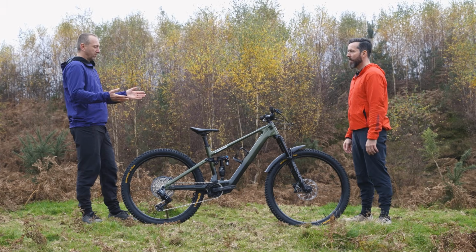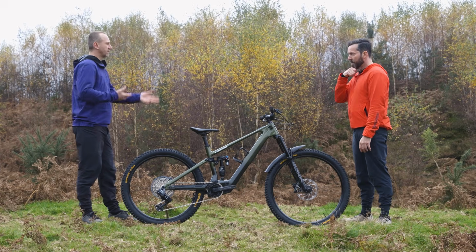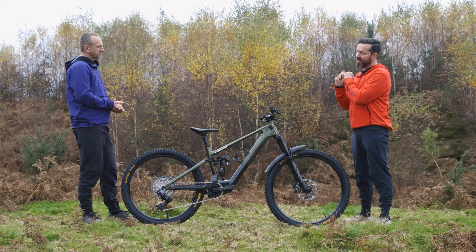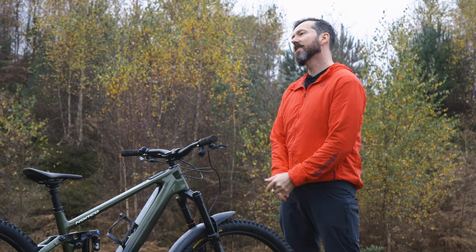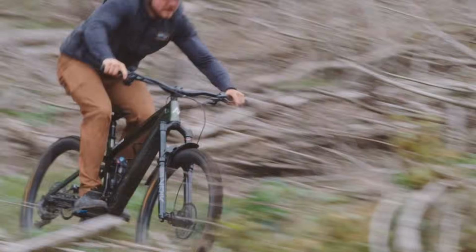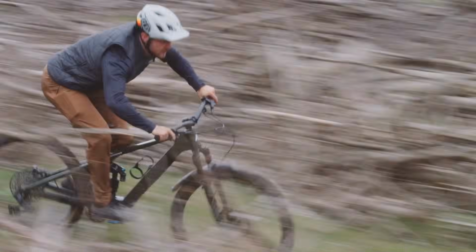Okay, so we've already found quite a few things that could be improved on this bike. Absolutely. And that's the fundamental reason why I gave it a 7. Because when the category is so competitive, you can't fit the wrong tires and you can't fit the wrong brakes to a bike, even though I really liked how this bike rode.